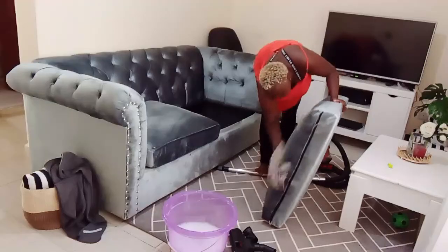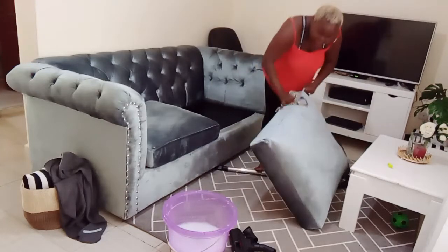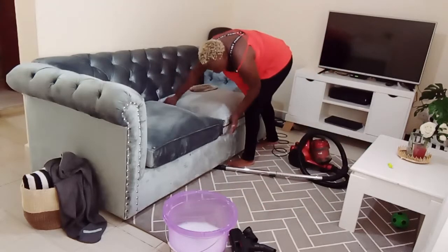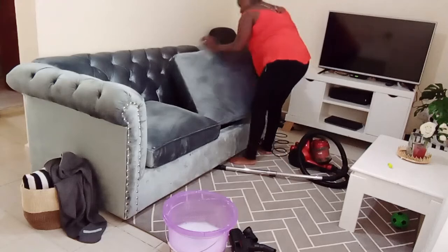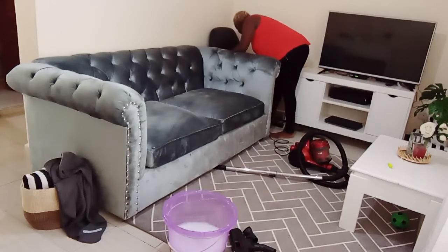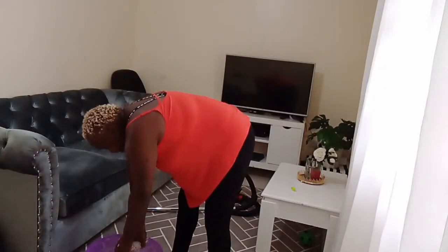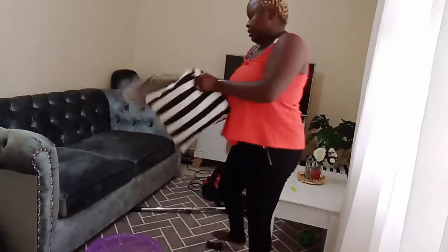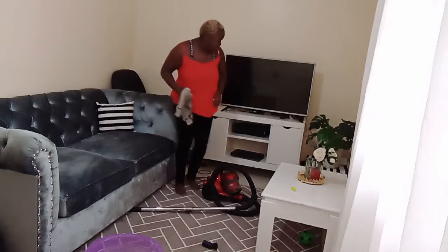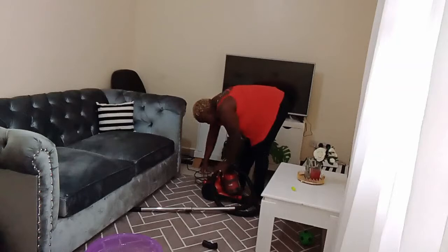So once I'm done with the couch, I just ensure that I put the cushions into their respective places, and I also go in with a damp cloth in every other space of the living room. That is the chair or the office chair on that side, at the corner side, and I also ensure that each and every space of the living room is well vacuumed, more so the corners, because we rarely get to clean the corners very well when we are doing shallow cleaning.